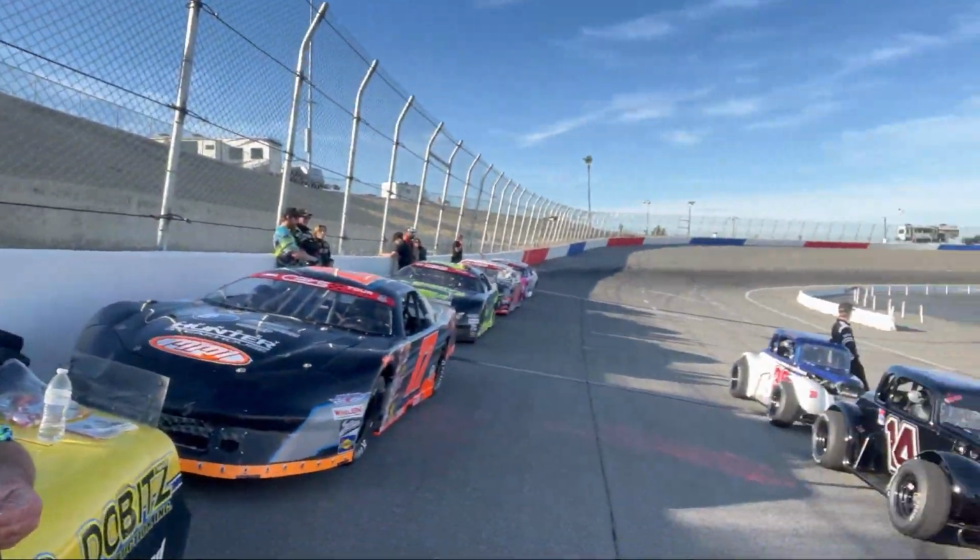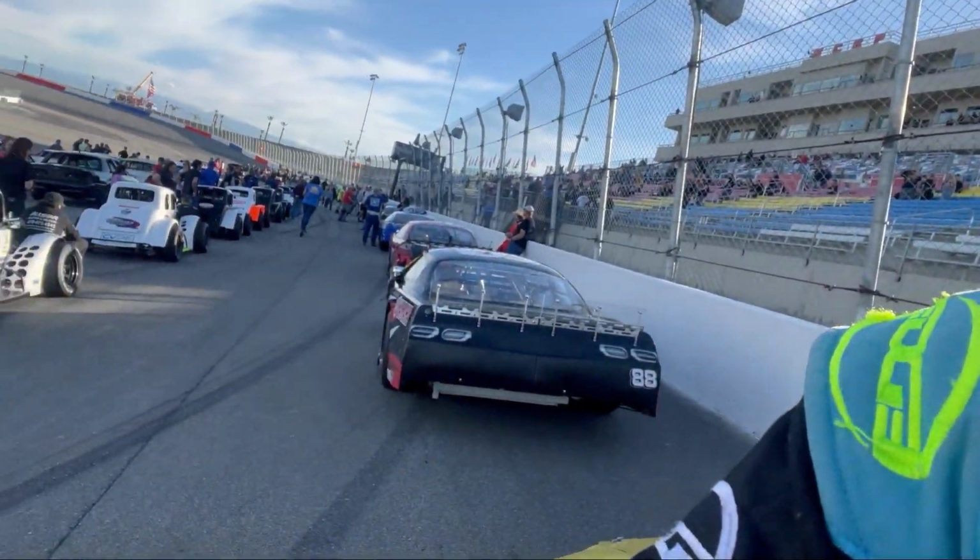Alright, after qualifying right now, starting kind of far back, so we're pretty deep in the field, but I like to do some passing, so we're going to make some passes, try to make our way through the field.